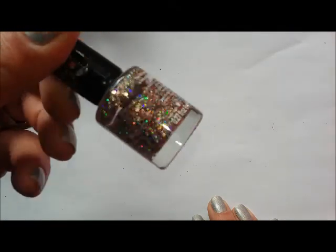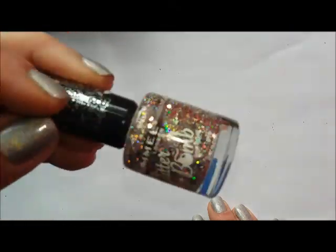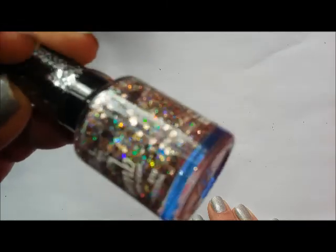I've just spotted another glitter. This is Glitter Bomb by Rimmel, and I'm going to destash this one. Is there a name to it? Just Glitter Bomb.